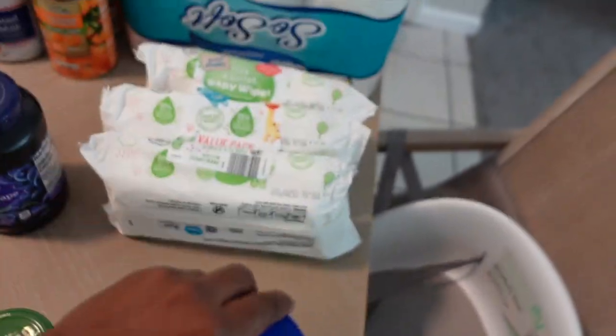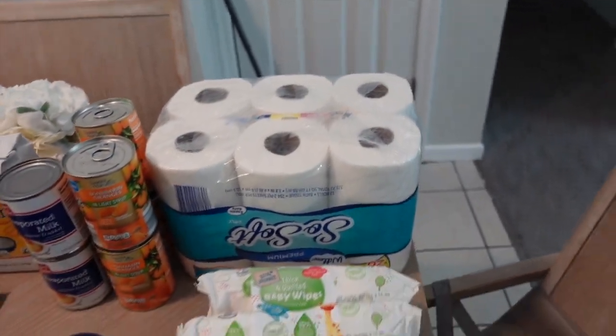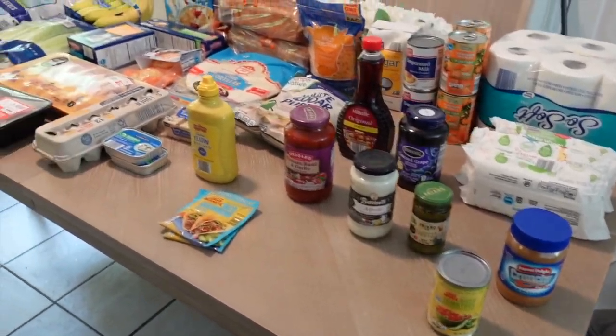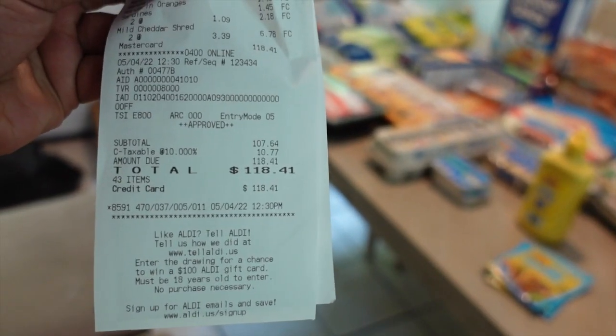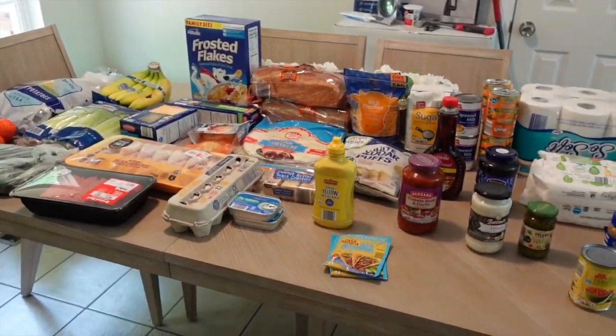Peanut butter right here. Also got some baby wipes and tissue paper. So this was our little week haul. The total came up to how much? Look at right here, $118.41 at Aldi's. I think this was a good little trip.